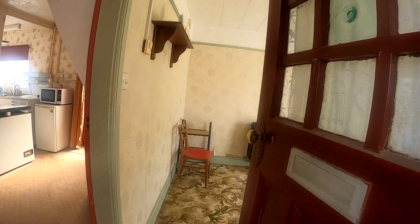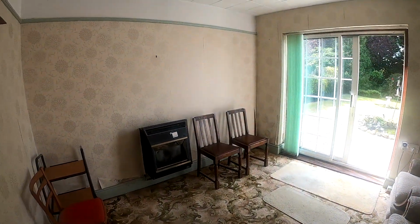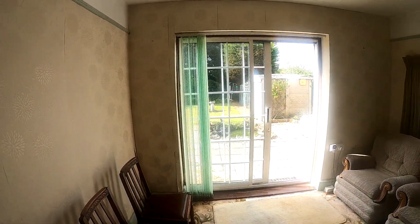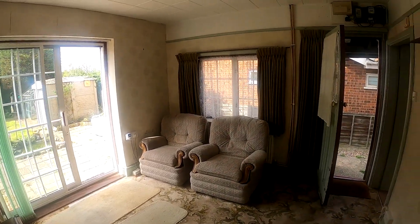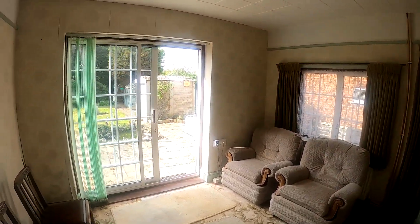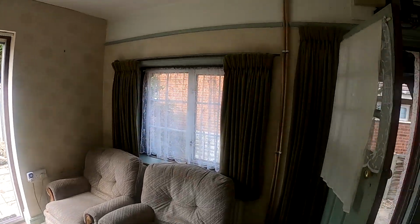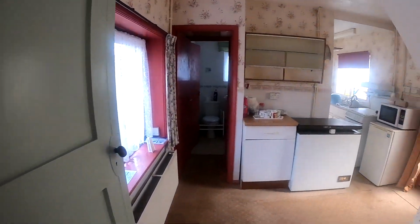Now, this is a very, very rare and very unique opportunity to have your eye on. This is a detached property in need of full renovation throughout, but could perhaps be a potential building plot subject to all relevant planning permissions. We come straight through into the property and you can see it does need a lot of work doing to it, but what an amazing blank canvas opportunity you have in front of you.